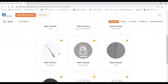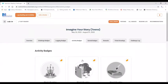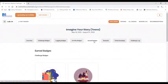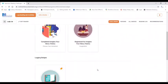The various badges that are grayed out are ones that you can earn in the future that aren't quite available. To view your earned badges, click the Earned Badges option. You'll see all the badges that you've earned so far. Badges that have a ticket in the upper right-hand corner enter you into our grand prize drawing.